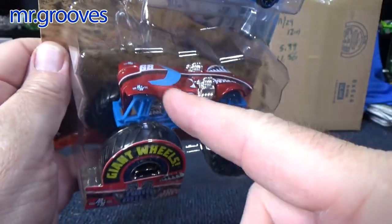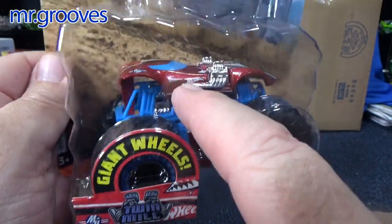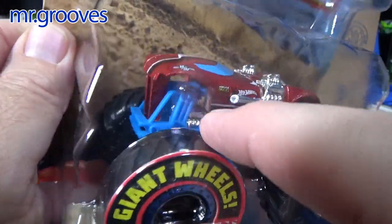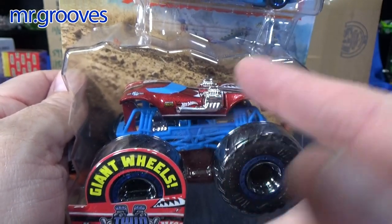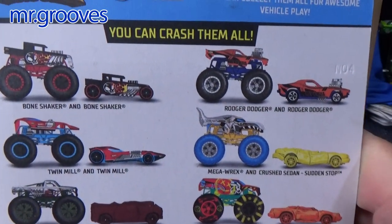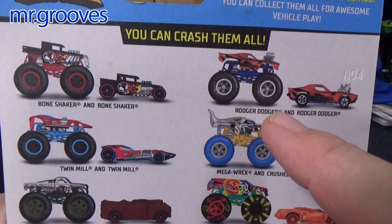I do not like this. Kids might not mind playing with it. But if that's where you sit when you drive, where are you sitting? There's nothing there. So if the driver's compartment is here, it makes sense. So some of these trucks, even though Mattel is using their cars, Roger Dodger, that makes sense. You'd be sitting here to drive.